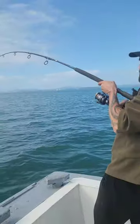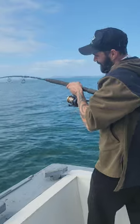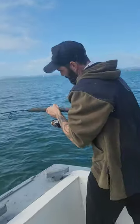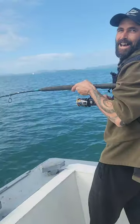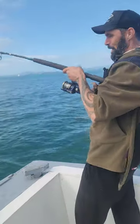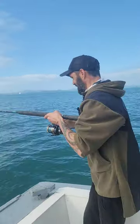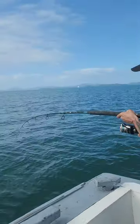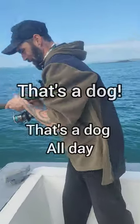This feels exactly like a big snapper to me, bro. Straight up and down, nice and heavy. This is the one, I think, bro. We're gonna get it done on the lucky last bait, bro. Wicked. It's been a cool sesh, but we haven't managed the big fish. I think this could be the one. Yeah. That's a dog. It's a dog all day.